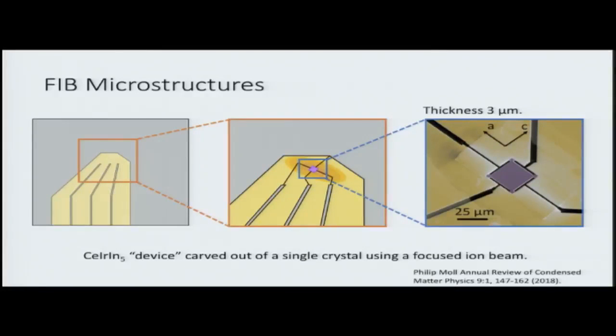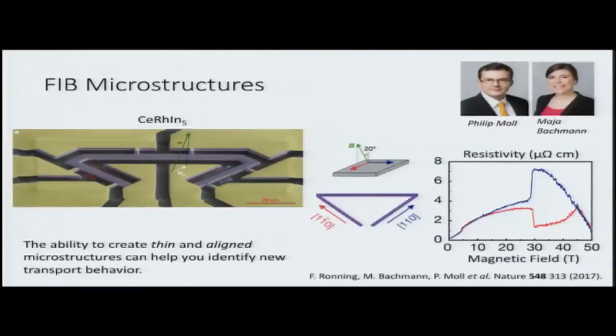All right, and so here is, for instance, an SEM image of one of the microstructures that will come up multiple times in the talk, which is a small van der Pauw geometry. You see here, the purple region is really where you have cerium, iridium, indium 5 in our case, and you have four contacts to the central square in the corners. And so this really allows you to create well-defined structures that let you do very controlled transport in a single crystalline material.